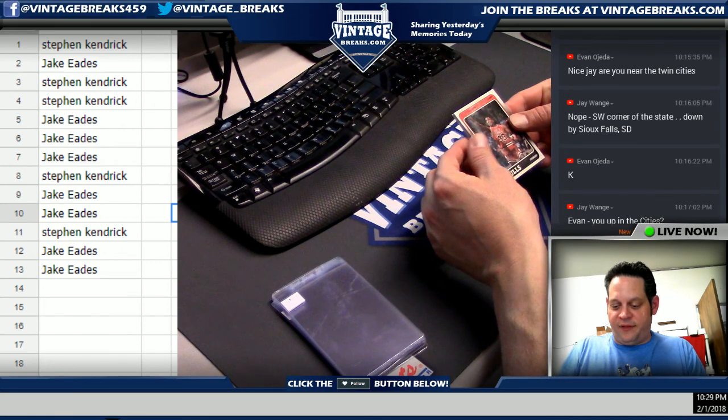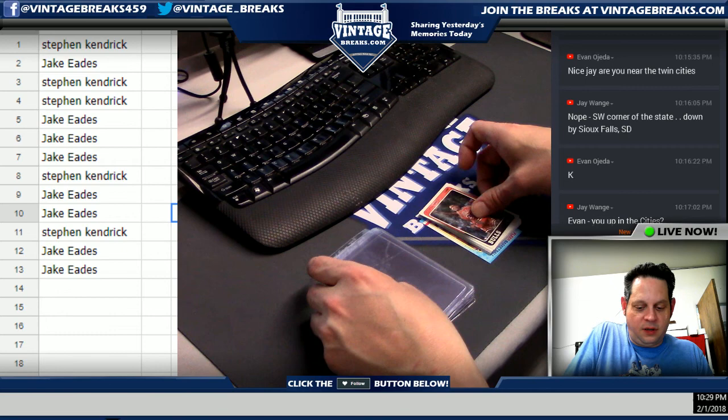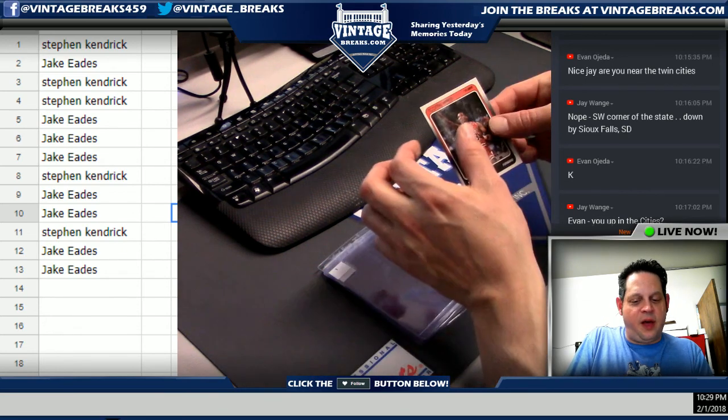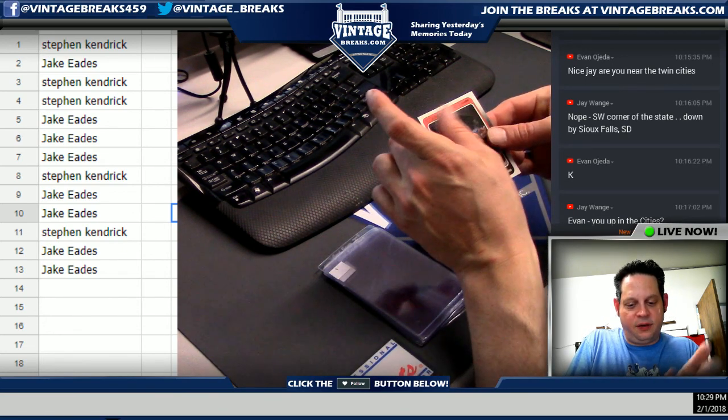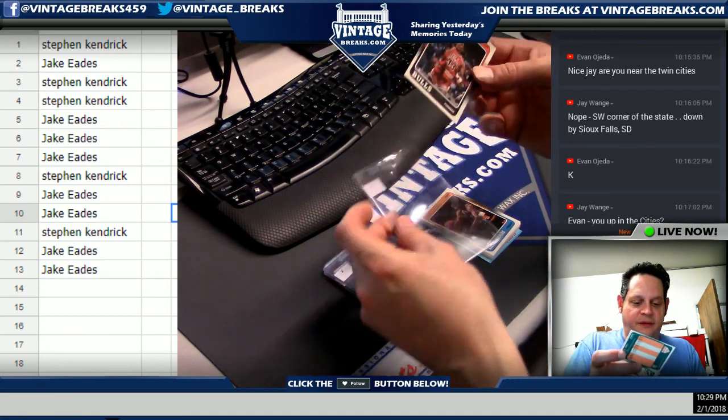A little bit off left to right. That's going out to Stephen K. It's kind of bad that the gum card, too. Yeah, it's not bad, though. You know, it can come really right off, as you can see. Let me get that in the sleeve.